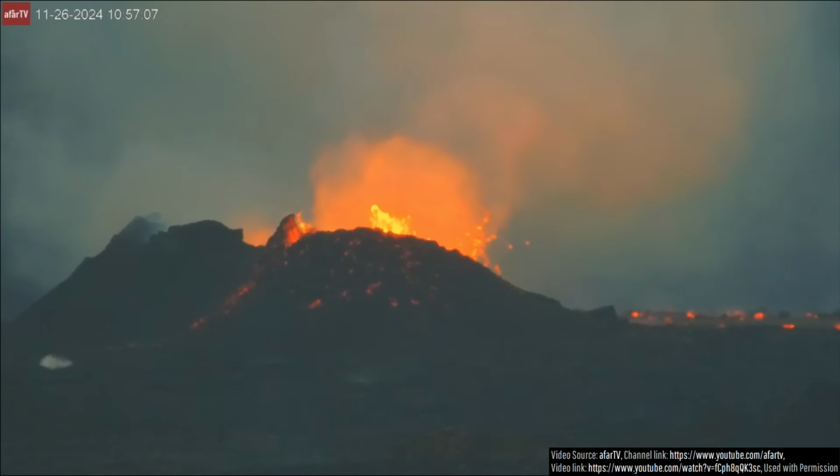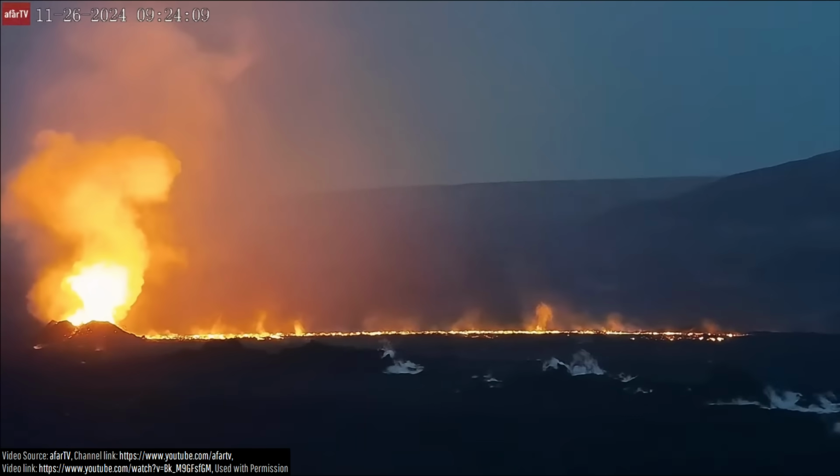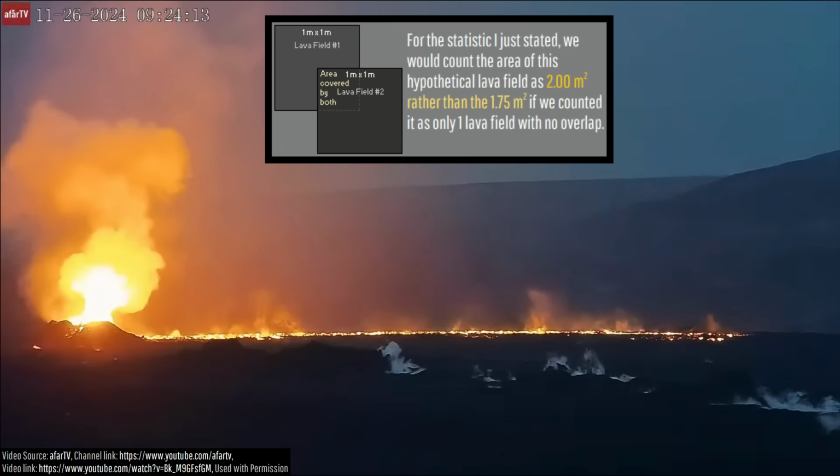Regardless, during the next 24 to 48 hours, we have the potential to reach an interesting but arbitrary threshold, as if another 0.3 square kilometers of land is covered by lava, which for reference could hypothetically look like this green shaded region, it would mean that 50 square kilometers of land have been covered by lava from the Reykjanes volcano since December 18th of 2023.